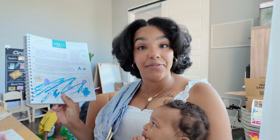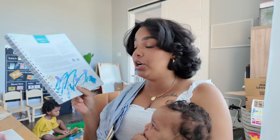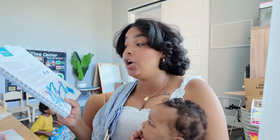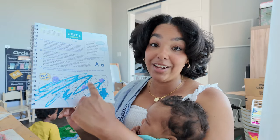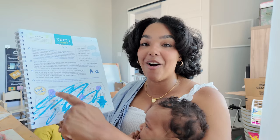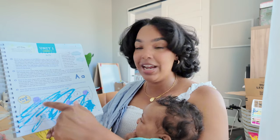So in here, it has different songs that you're supposed to play for your child as you work through the book. Hey, chill. And so today was the ABC song. And then I read him a little poem that was on the top of this page. And then had him choose. He drew over it before I could get the directions out. But we picked out all the A's in this grouping of letters here. So he did pretty good with that. And that was it for day one.